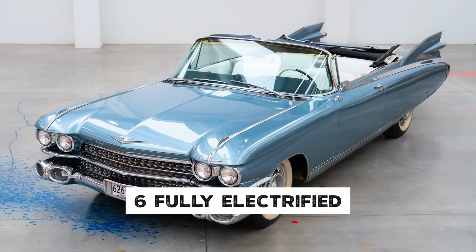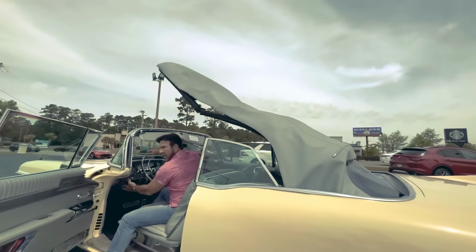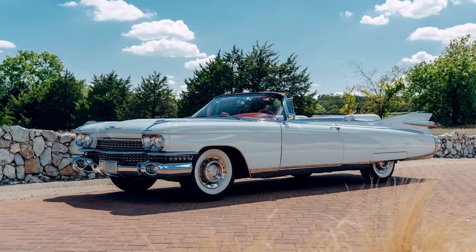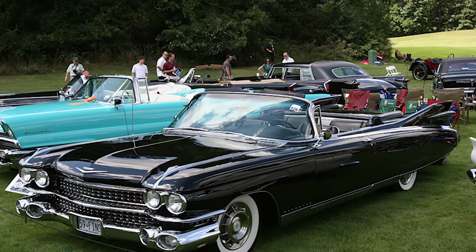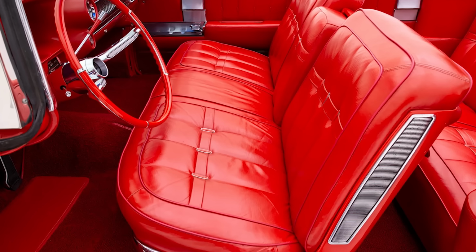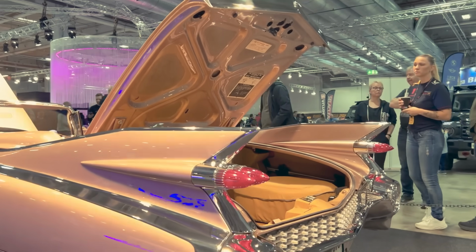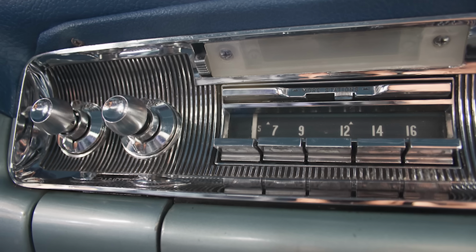Number 6. Fully electrified. In 1959, power windows or seats were still considered luxuries, but for the Cadillac Eldorado Biarritz, these features weren't just available, they were standard. Everything was electrically powered: the windows, seats, radio antenna, and even the trunk lid. The front bench seat was 6-way power adjustable: forward, back, up, down, and tilt, something many luxury cars of the 1970s still lacked. The automatic radio antenna was a small but stunning touch.